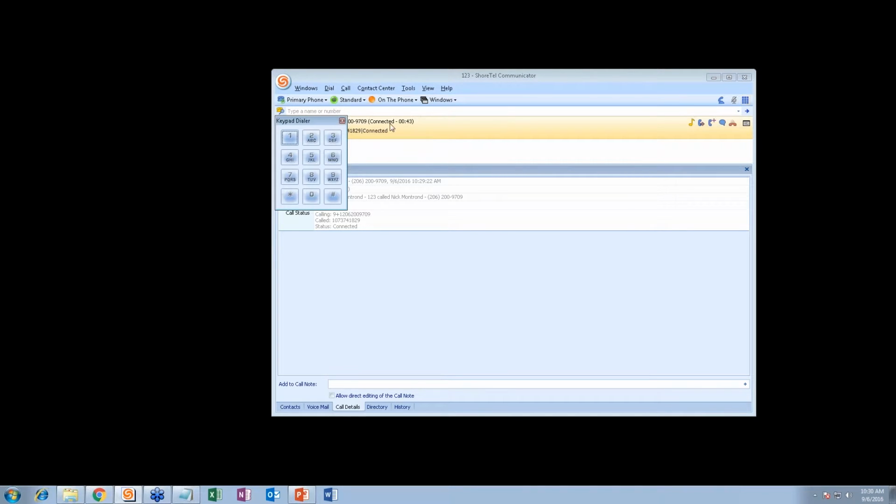If you were to call into some kind of menu system and you need to send DTMF digits, you don't want to press the buttons on your phone, you can just click these squares up here, and that'll bring up the keypad. And you can hear, as you click buttons, it sends it to the phone.